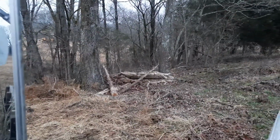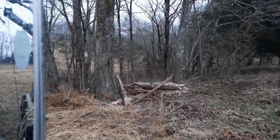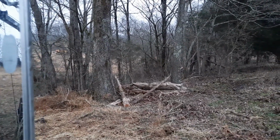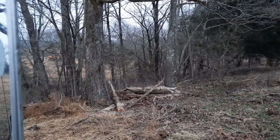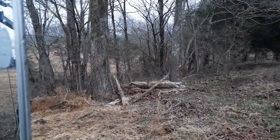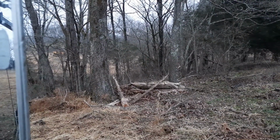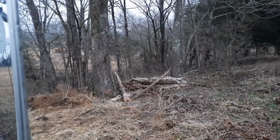Good Saturday afternoon, January 15th actually. Supposedly have a significant snow headed this way. Right now it's just a cold rain with a little bit of sleet, a little bit of snow mixing in from time to time. Still hovering in the high 30s.